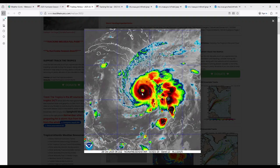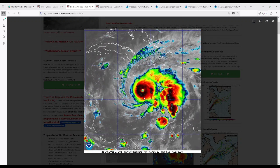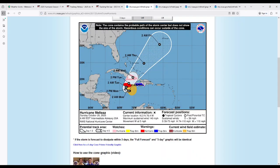So that's one way that it could weaken. I'm not saying that it's going to happen, but that's one way that it could weaken. Another thing to notice about the system is, like I said, with the track being shifted westward here, it's possible that it could barely clip the western tip of the island.